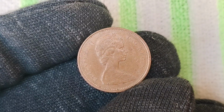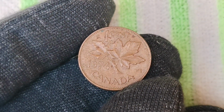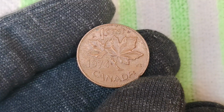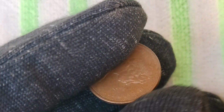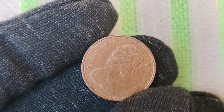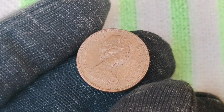In fact, this error is so rare that only a few of these 1974 L-shaped shoulder coins are known to exist in the world. And because of their scarcity and high demand, these coins have been known to fetch prices upwards of $1.4 million in auctions and private sales.